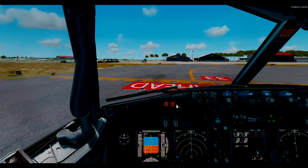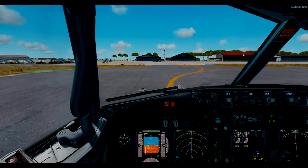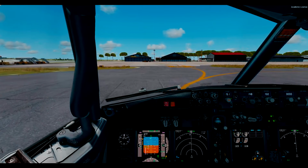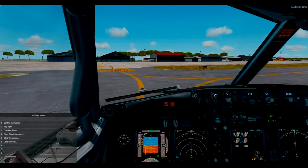Ryanair 6HU is clear of the runway. Request taxi to parking. Ryanair 6HU, taxi via to Terminal 1, parking position 202. Terminal 1, parking 202, Ryanair 6HU.